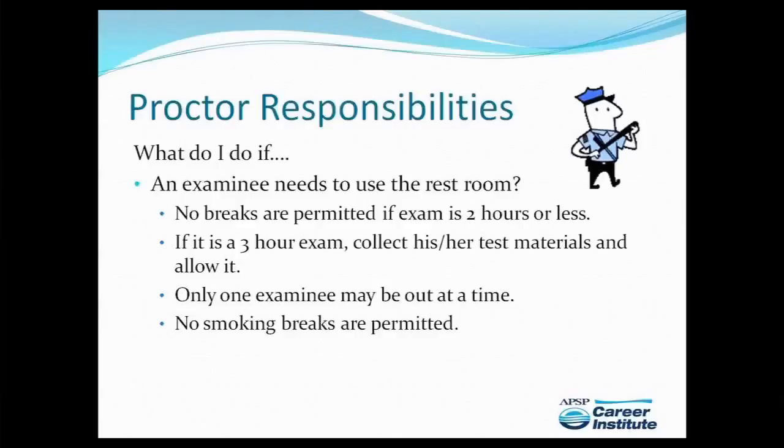During exams of 2 hours or less, restroom visits will not be permitted. Now, emergencies, you can make an exception. But notice will be given ahead of time, so this shouldn't constitute a problem. For the 3-hour exams, restroom breaks can be given. You will need to collect all the test materials from the individual as he or she departs and allow just one person to leave the room at a time.